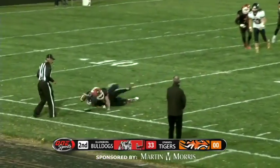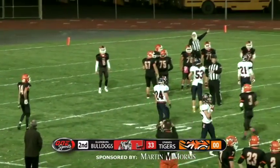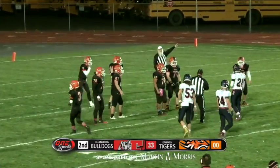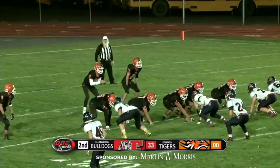Strowski passes to the outside. That is dropped. He was looking for number 14. Pass intended for Klein, incomplete. Harvey Klein couldn't hold on to that pass. Seen a lot of dropped balls tonight. Done on the coverage for the Bulldogs. Makes it second down and 10.